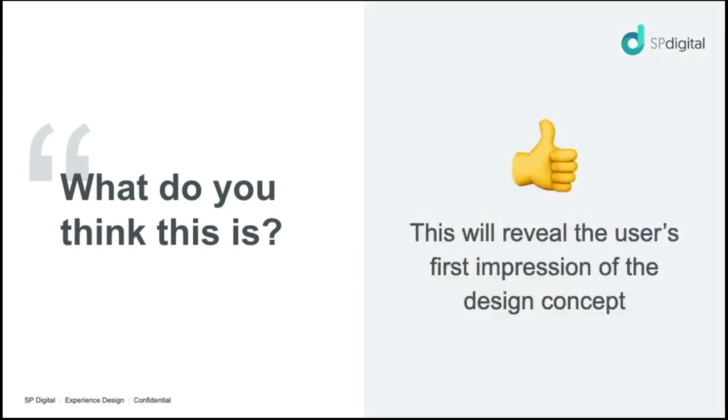Yeah, it's pretty okay. It's neutral, it's open-ended, and it will help to review the user's first impression of the design concept. This one, I think, is a very good question, because when we produce concepts, there are a lot of times where I've been into a few interviews when I ask this particular question about what do you think this is. Apparently, the users see the feature nothing like how we see the feature.